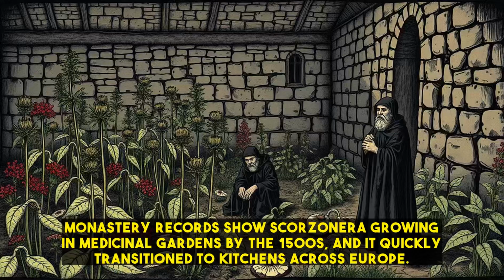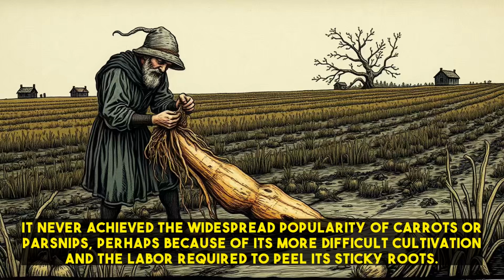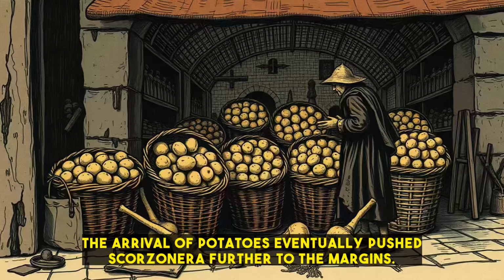Monastery records show Scorzanera growing in medicinal gardens by the 1500s, and it quickly transitioned to kitchens across Europe. It never achieved the widespread popularity of carrots or parsnips, perhaps because of its more difficult cultivation and the labor required to peel its sticky roots. The arrival of potatoes eventually pushed Scorzanera further to the margins.